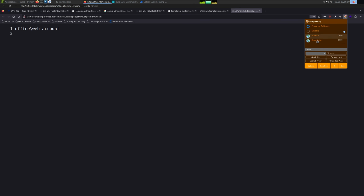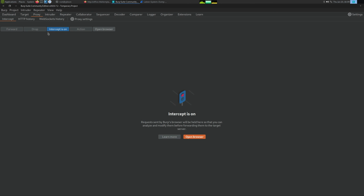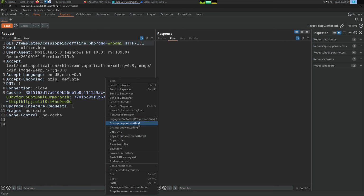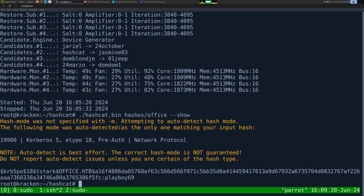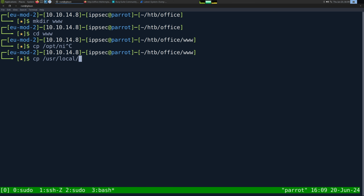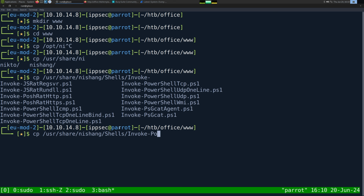Awesome. So let's go ahead and send this over to Burp Suite so we can quickly get a reverse shell. Let's go proxy, intercept is on. Send this, go over to repeater, convert this request. And now I need to create a web cradle. So what I'm going to do is make a directory www, and then let's copy, or cp, user local. Where's Nishang? Is it user share Nishang, shells, PowerShell, Invoke-PowerShellTcpOneLine.ps1.